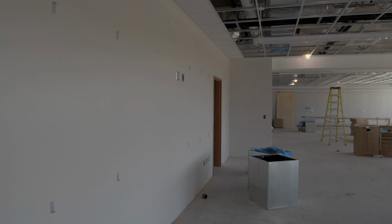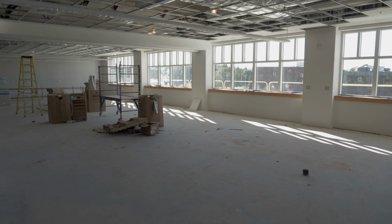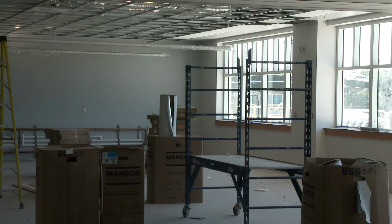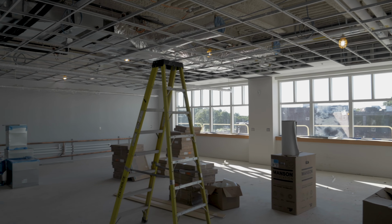These are the art rooms, located on the third floor of Building C. They're substantially complete. The window trim has been installed, the walls are painted, the ceiling grid is in, most of the lighting is installed, and the movable partition, which will separate this room into two spaces as needed, is ready to be installed.